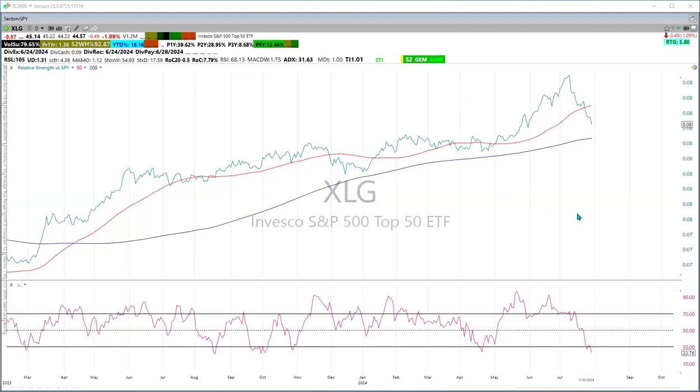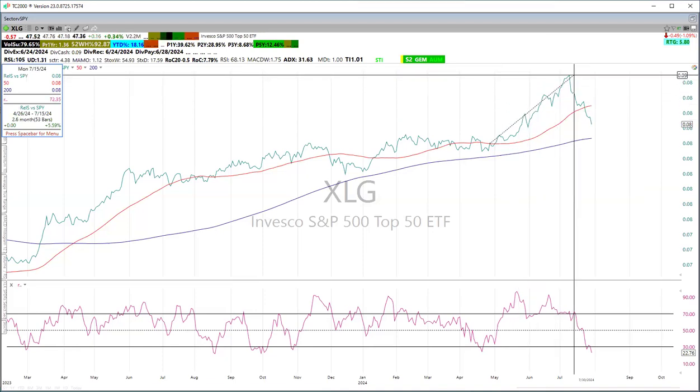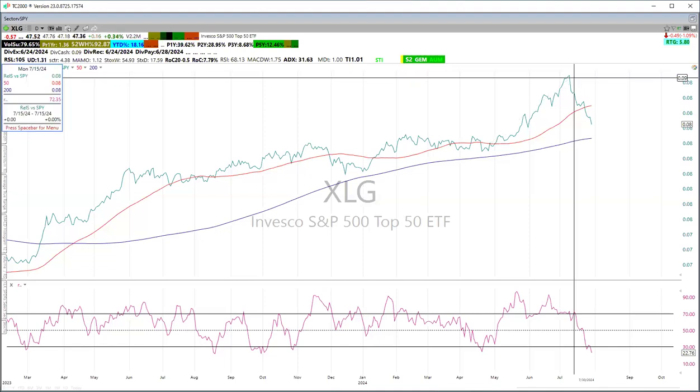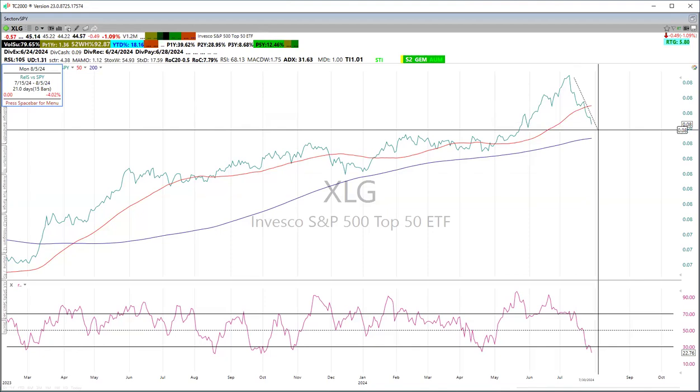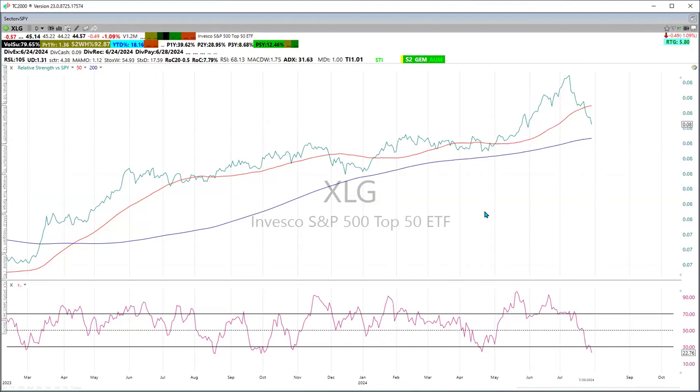Okay, so here we are with the sectors. Before we dive into the S&P SPDR sectors, let's take a look at an ETF which shows us the top 50 stocks within the S&P 500 by market cap. Again, just to remind you that this is looking at the relative strength line. If this blue line is moving up, that means this issue is outperforming the market, with the market measured as the S&P 500. If the line is moving down, it means it's underperforming. And if it's flat, it's on par with what the market is doing.